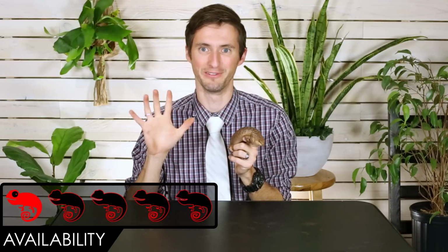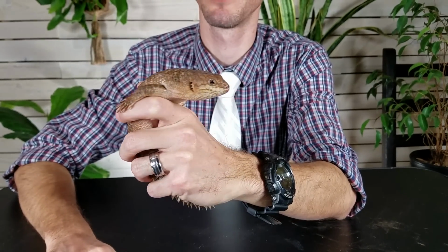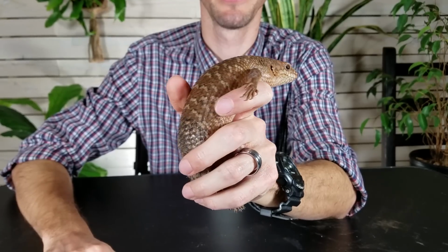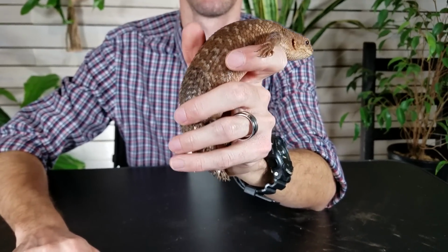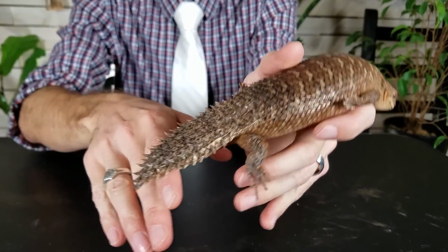Where they drop off a little bit in the score is in availability. We give them a 1 out of 5 for availability, and the reason that they're not very available is because everybody wants one and not that many people even know about them to produce them. Gidgee Skinks tend to be sold even before they are born. So despite the fact that they're bred every year, you might have to wait a very long time to get one if you decide that you want one.